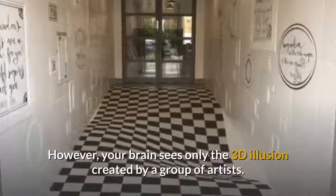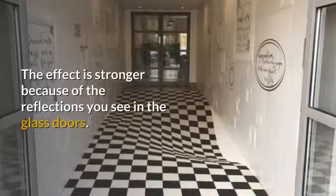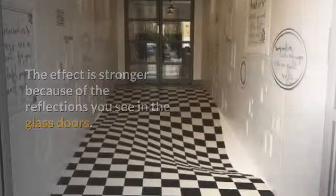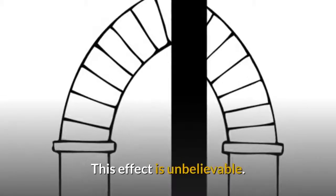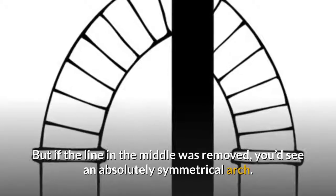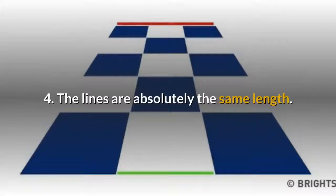Number 6. The floor is absolutely even. However, your brain sees only the 3D illusion created by a group of artists. The effect is stronger because of the reflections you see in the glass doors. Number 5. This curved arch is actually symmetrical. The effect is unbelievable, but if the line in the middle was removed, you'd see an absolutely symmetrical arch.